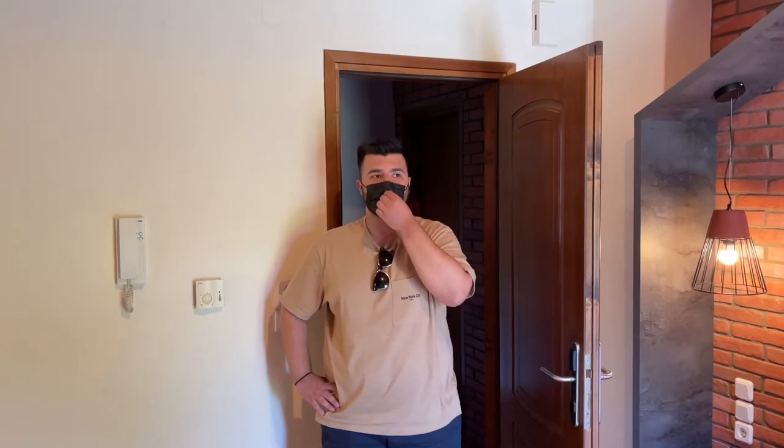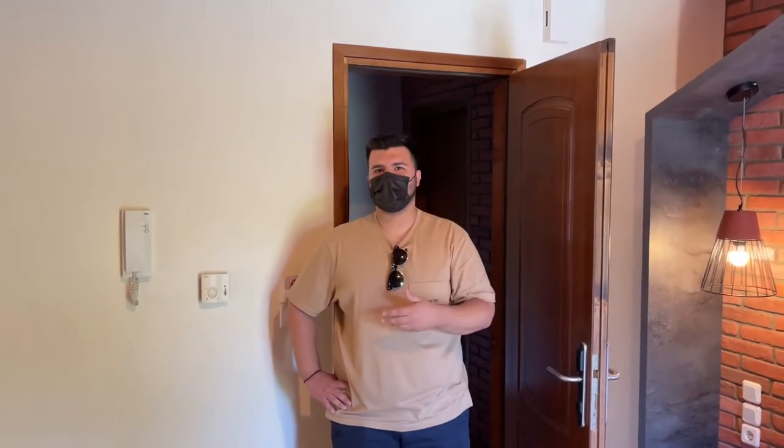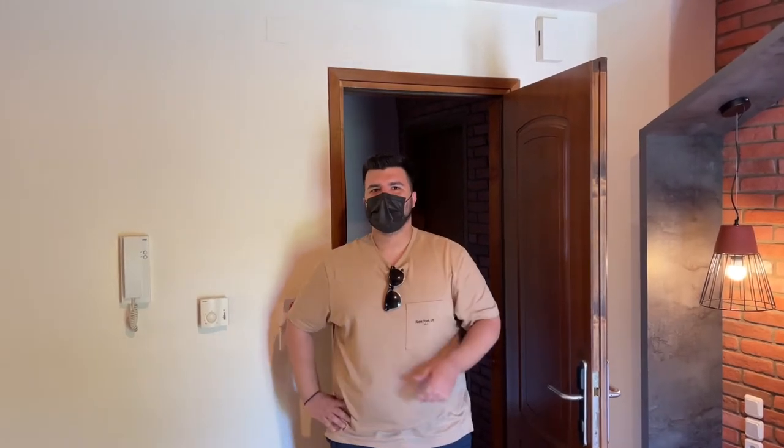When you go up, you will find a lot of view spots to take photos and videos. It's really amazing. And of course, the view from all the monasteries gets better the higher you go up, because all the monasteries are built on the highest rocks.